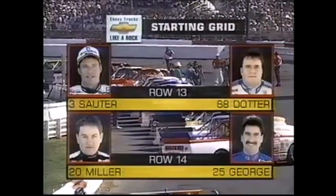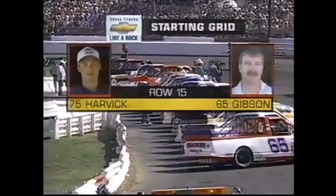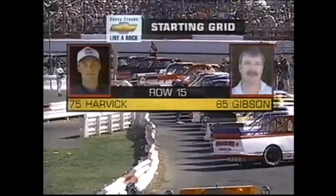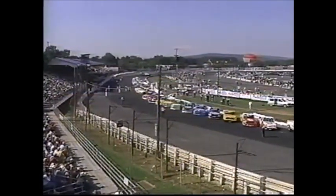Then you go to the provisional starting spots. Butch Miller is in. Doug George, that's one of Andy Gensman's team trucks. Kevin Harvick. And the final starter today, Mark Gibson in his Chevy truck. So we are now set to go racing here at the famed Flemington Speedway.